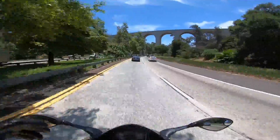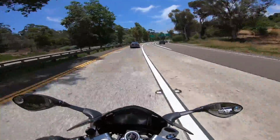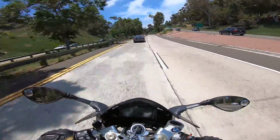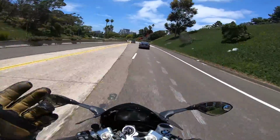Hitting up under the Zoo Bridge. So this is the San Diego Zoo Bridge. I don't know if that's the technical name for it, but I thought we'd go downtown and get a final view on this thing. So far the ride is definitely a different feel.